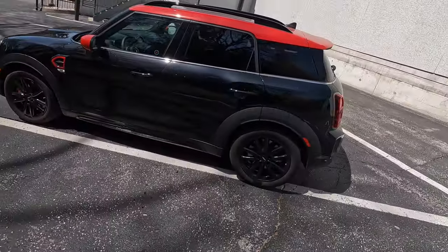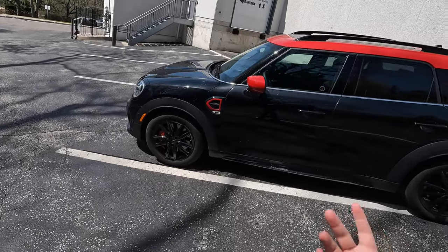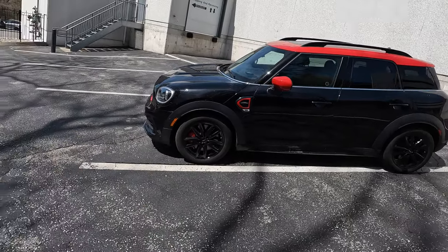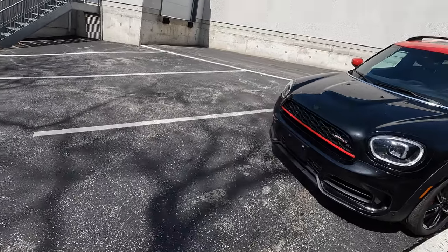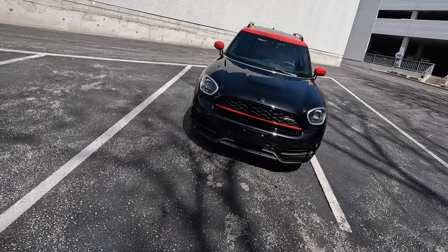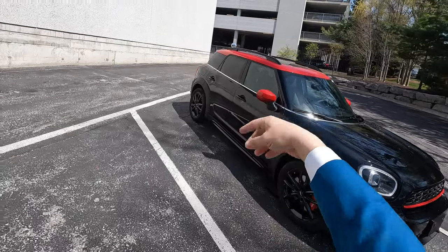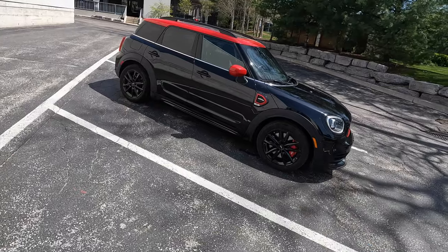So this is the Mini Cooper John Cooper Works Countryman. In their lineup, it's the largest SUV option that they have. Four-door Countryman. As far as Mini Cooper goes, this is the biggest Mini Cooper you're going to be able to find. And JCW is the top of the line performance option. Out of the four-cylinder, two-liter engine, we're getting 302 horsepower. You know it's a JCW when you have all of the red trim: the bumper, the red mirror caps, the red roof, red brakes at the front.